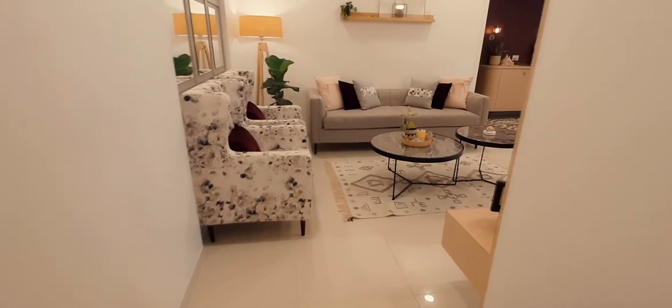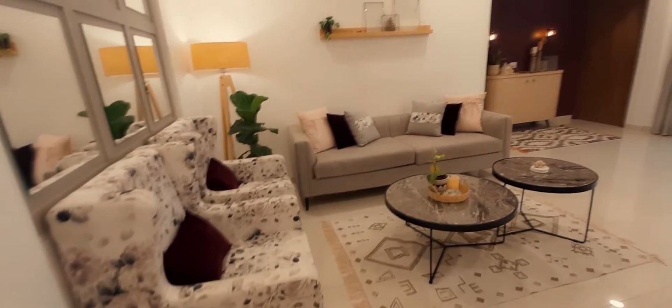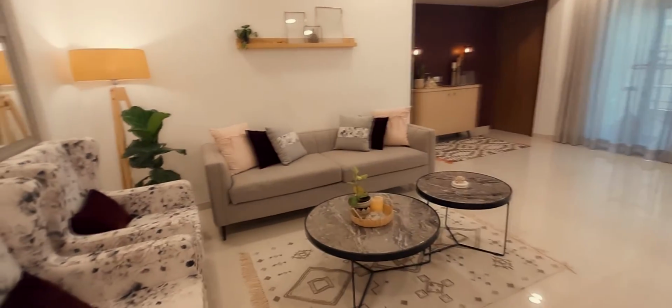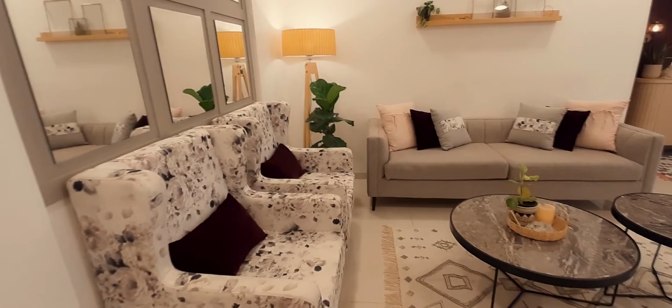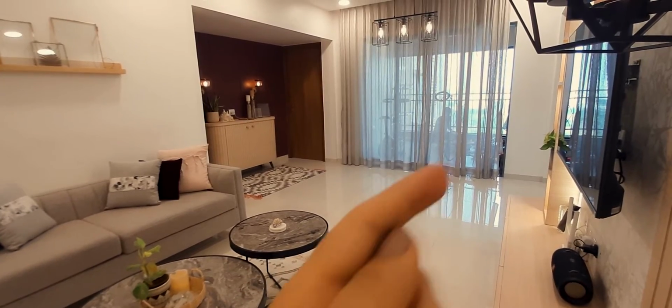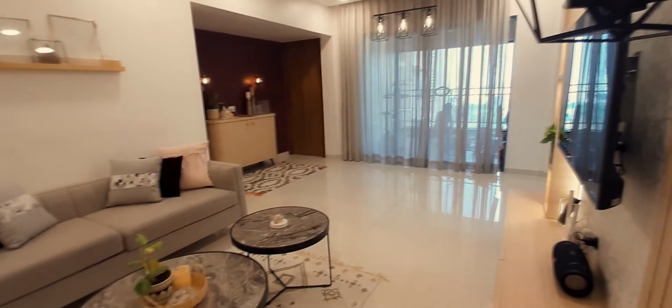From the foyer, you enter into the living room. We wanted to create a seating on this side of the room, and we wanted to house the dining table right there, because that would be the access towards the kitchen and this would be towards the bedrooms.